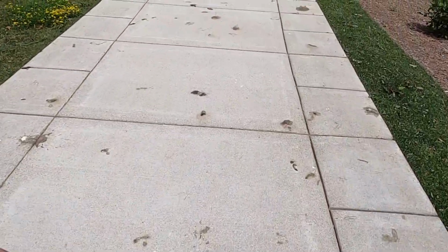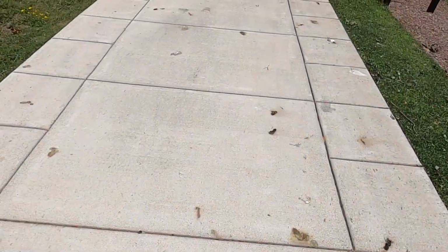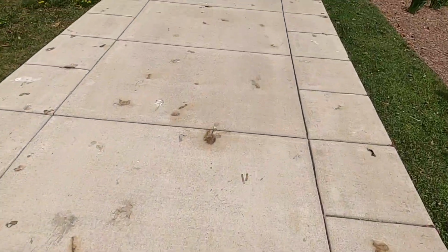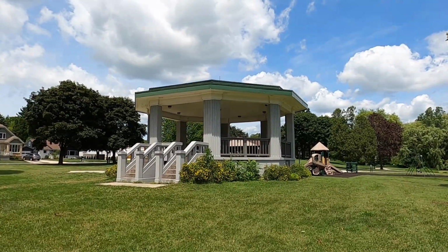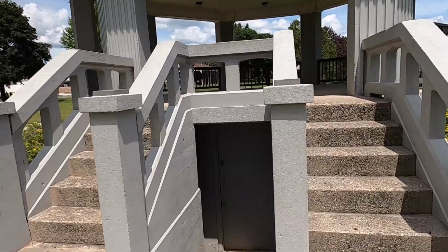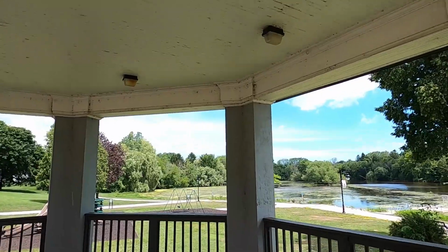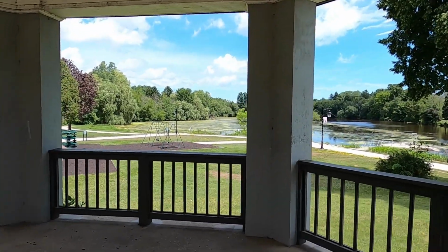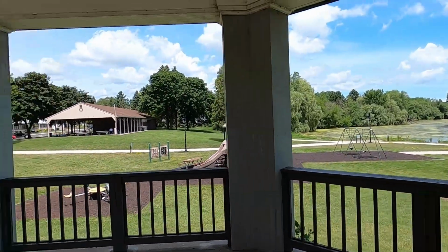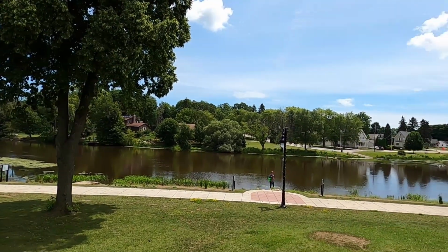They should probably clean these sidewalks off a little bit. Everywhere you look, watch where you step, because they got it everywhere. And here's the band shell at Veterans Park, and you can walk up it, so I think we will. Peaceful today, very quiet.